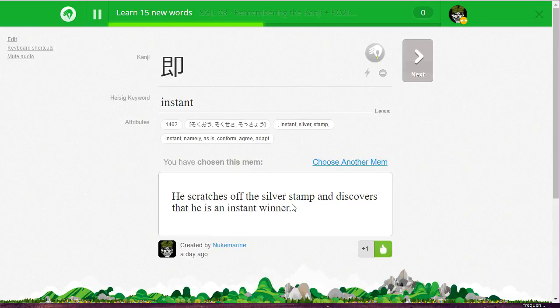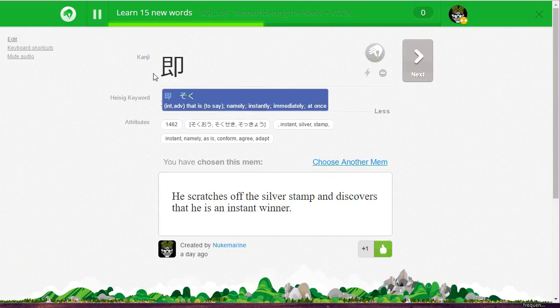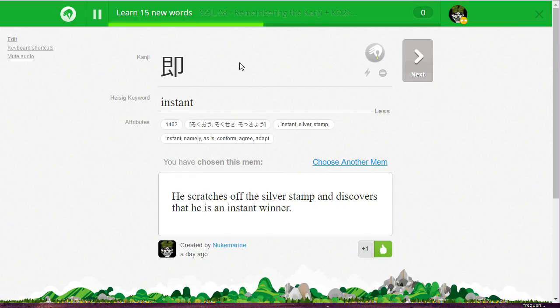Let's see, he scratches off the silver stamp and maybe it's a lottery stamp. He scratches off with a silver coin, discovers he's an instant winner. Instant winner of 1 coin and stamp. I don't know. One story I heard is like, hey, if you want to deliver your mail instantly, instead of a stamp, use silver instead of a stamp, and then that mail will get delivered instantly. Another way of looking at it. Let's see what Heisig says.